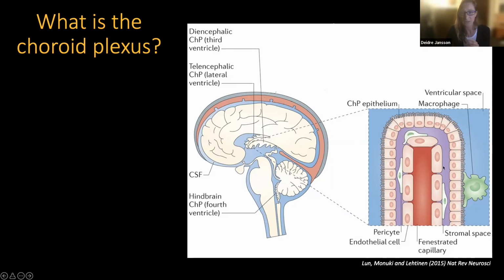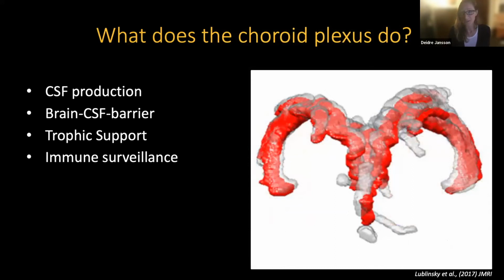Instead of having a really tight barrier at the blood vessels, the choroid plexus has tight junctions, things that hold the cells really close together, located at the level of these epithelial cells. So it acts as a brain CSF barrier. The choroid plexus does a lot of things. It doesn't just make CSF, it also, like I said, acts as a brain CSF barrier. It provides trophic support, in the way of delivering nutrients and some growth factors to the surrounding neuronal populations within the brain. And it also provides immune surveillance. Because of the fenestrated nature of the blood vessels and the ability of immune cells to be present within the stromal tissue, they're always sensing the environment and can respond appropriately.